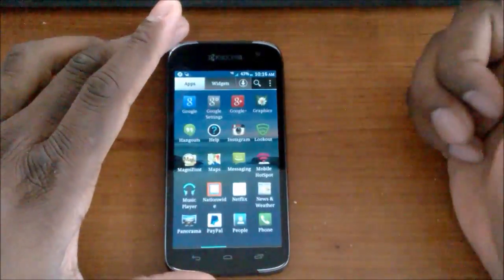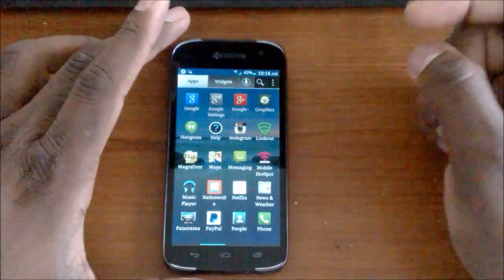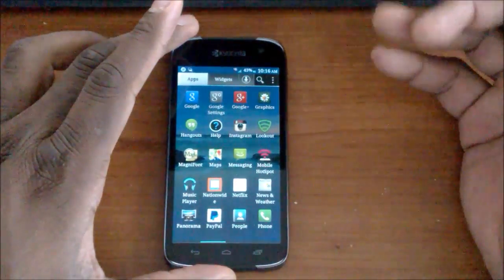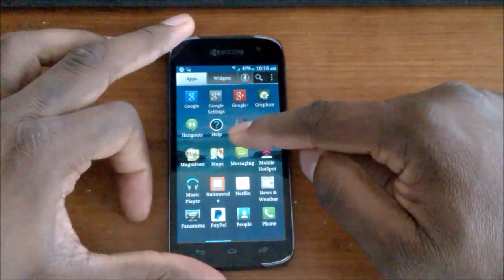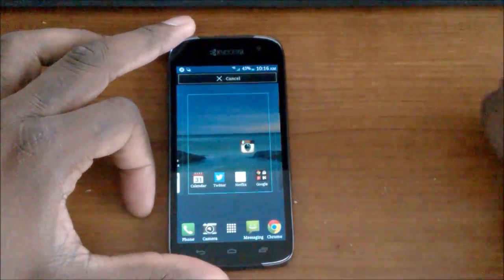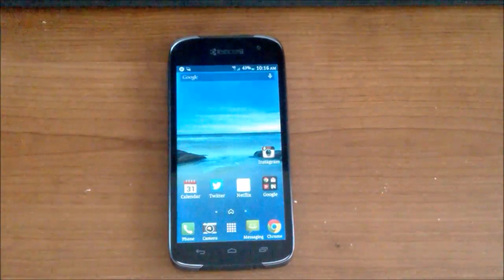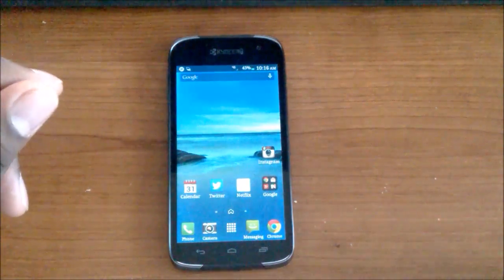While I'm here, I want to show you how this phone moves icons to the desktop. There's only one other device that I know of, which is HTC, that has done this before. But this is how you do it. You have to long press, wait for it to load up, drag it up here, don't let it go, then drop it down here. I think that is the most annoying way to move icons to the home page.